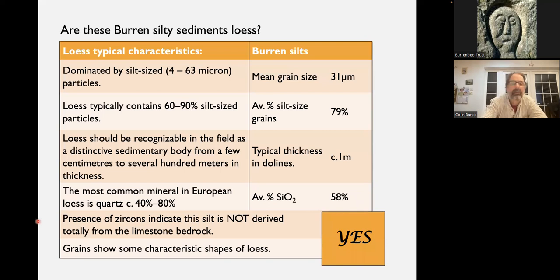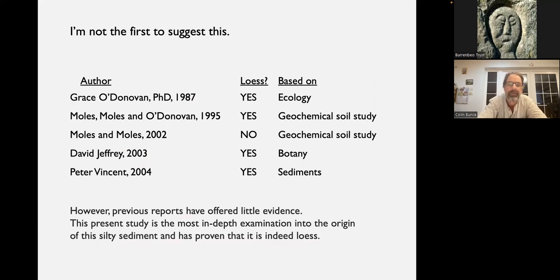But I'm not the first person to say this. It has been suggested previously. The first suggestion that I'm aware of was by Grace O'Donovan. She did a PhD in Trinity College in 1987. She was looking at ecology, but she described what she called stone-free drift and suspected that it might be loess. She went on to write a paper with Richard and Norman Moulds in 1995 when they did a bit more geochemical study, and they said, yes, we think this is loess.